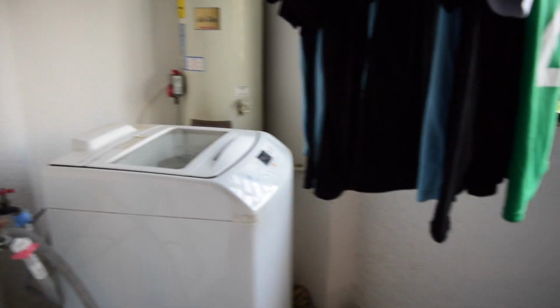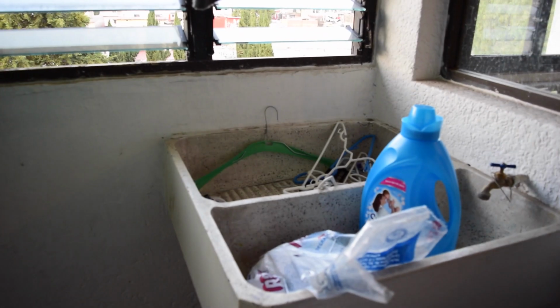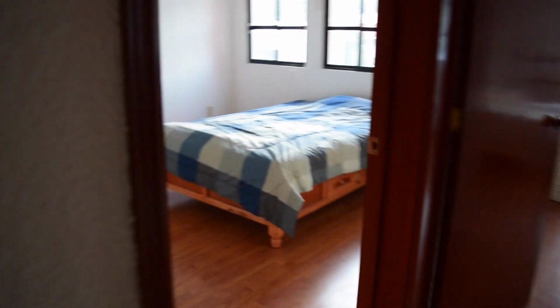And then we've got where we keep our brooms and mops and our washing machine, where we hang up all of our clothes because we don't have a dryer, just a washing machine. But even in the winter, it's been really easy for our clothes to dry, even in less than a day. So then we've got just one long hallway down here, and on the left is one of my roommates. That's his room, that's his bathroom, and this is our guest bedroom, which I made specifically for this video.